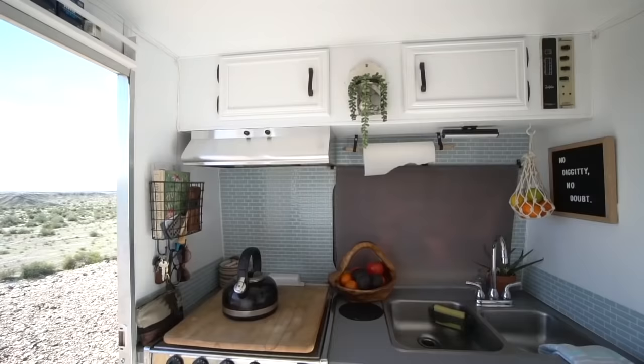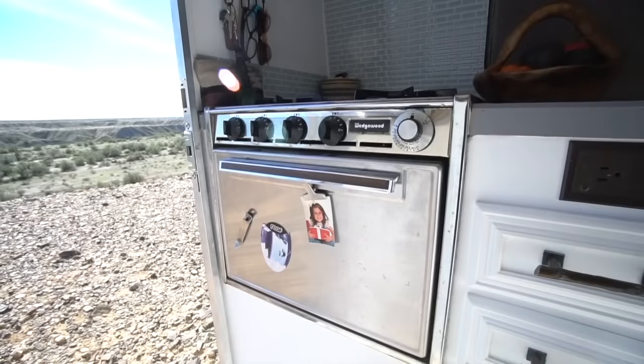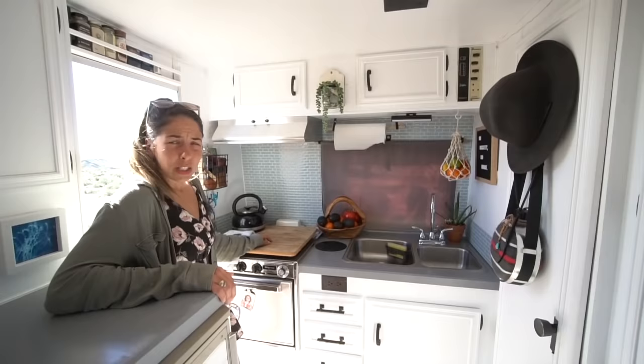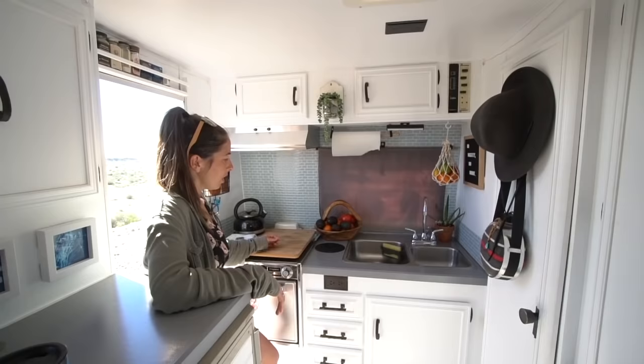This is the kitchen. It's pretty awesome. I have a 4-burner stove here, which I love. I cook on it every day, breakfast and dinner, and sometimes lunch, but it's perfect. I really love having the stove set up instead of using a little camp stove, which I have too, but I just use that for backpacking. So this has been super awesome.